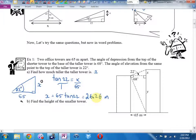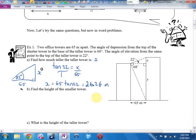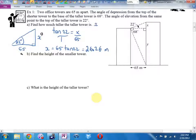Emma, what does B want us to find? Because I asked you to. What does B want us to find? Okay. First of all, read it to me. What does B want us to find? Which is what in this diagram? Ah, you're the first one to clue in. There is a way around that stupid joke. Thank you. Yeah, the letter Y.